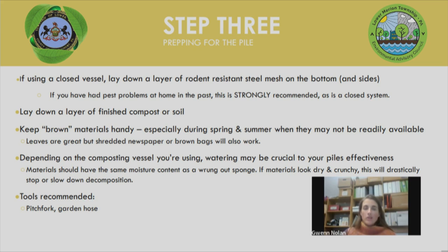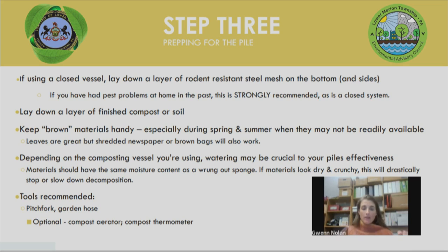a compost aerator is a good tool for everybody because it can save your back. You put it in the pile, you spin it around, pull it out, and it puts in air holes without you having to shovel the entire pile up. So if you have back issues or you just don't feel like doing that, a compost aerator is not expensive, and they're very easy to use tools.